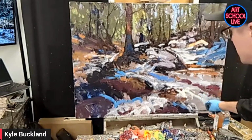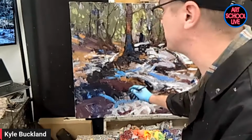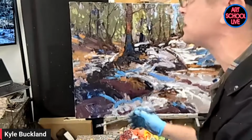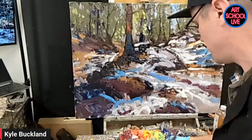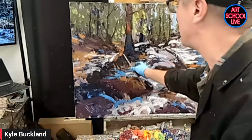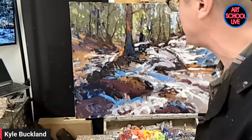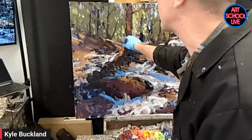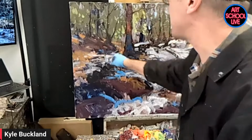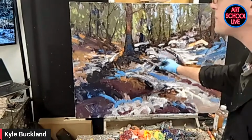One of the fun things about painting like this is, it doesn't take as much as you would think. I promise you this is true. We always overestimate how much we need to do. I would much rather see a painting that is beautifully underworked than something that is overworked and just kind of stale from getting too much done to it.